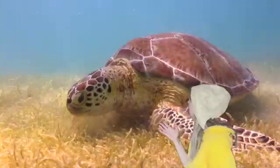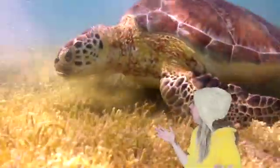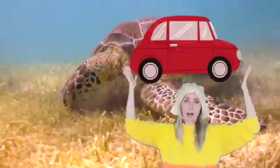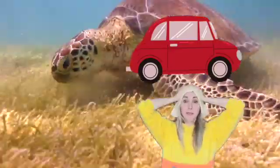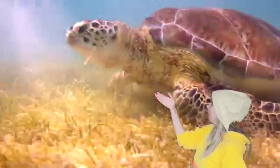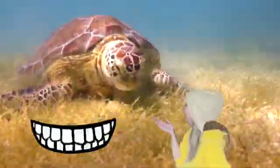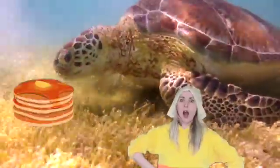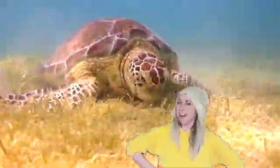Look at this turtle. It's so big. Did you know that some turtles are as big as a small car? That is really, really big. Oh, look. They don't have any teeth. How do they eat pancakes? They don't eat pancakes, but we do.